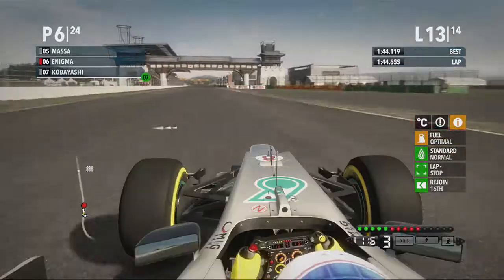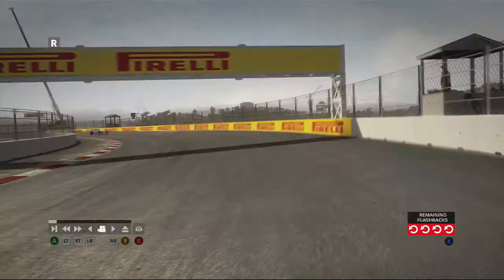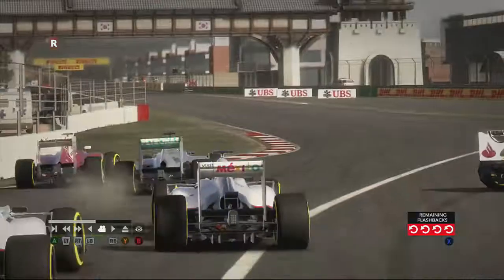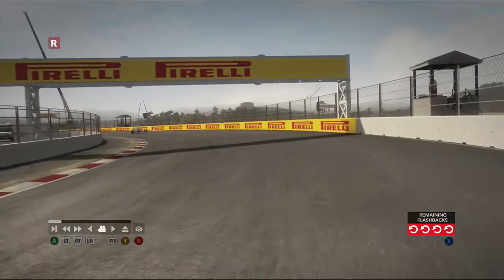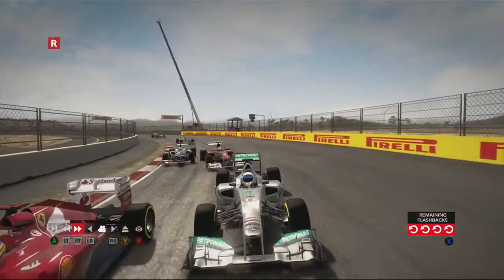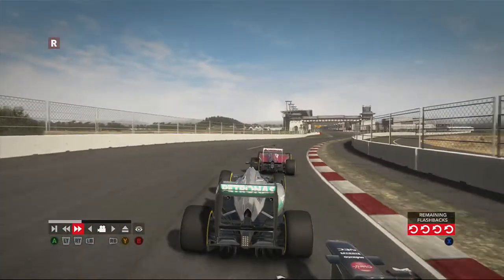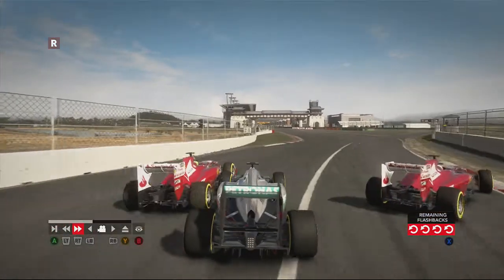What the hell has gone on there? Oh no, I'm not taking that penalty. No. Look, I gave the position back and then he just brakes in front of me. Look, right, you see this. This is Alonso going through and then braking. I know he was entering the pits, but come on.